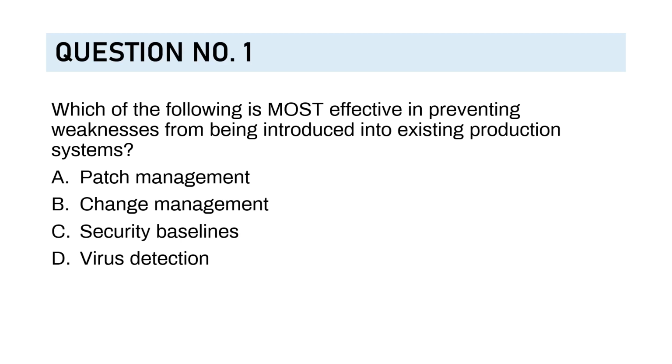But change management is regularly used in development, like software development or something like that. It is also possible to apply change management in an existing production system. So it's a bit tough to choose between A, patch management, and B, change management. Now, some of us might think about selecting change management.